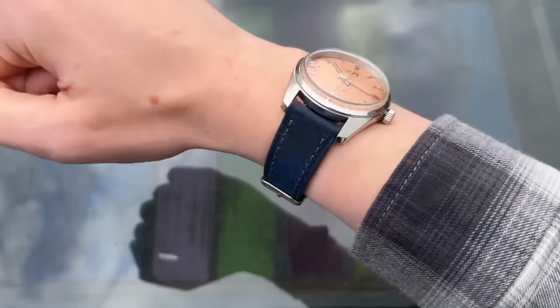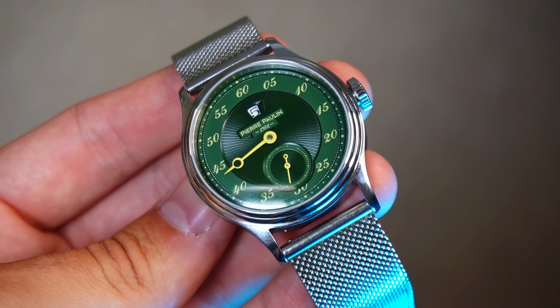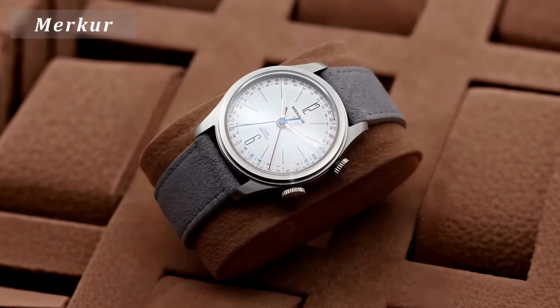I don't even know what to call this next watch brand because, to be honest, they don't even know what to call themselves, but they do produce some fantastic watches. Merkur produces watches under 3 different names. I'm not sure why, it's extremely confusing, but they make some great watches nonetheless.